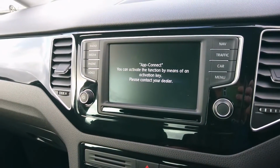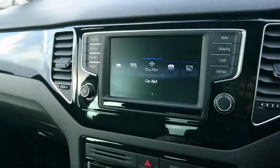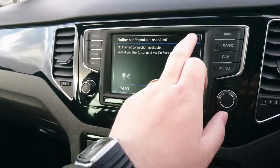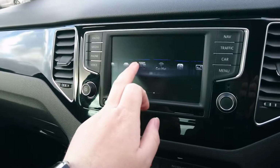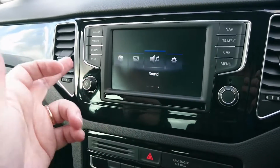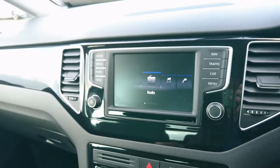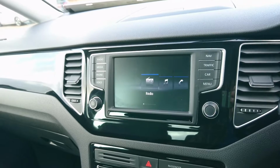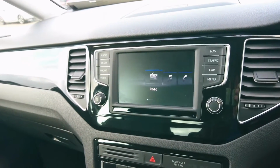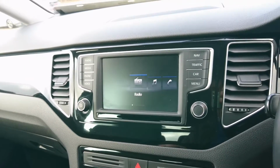Naughty, naughty Volkswagen. That's very naughty. CarNet. I bet not like Skynet. Ooh, ho, ho, ho. Don't want Skynet in your car, do you, viewers? That's not good. Images, they can put a USB stick in there. Sound. It's not the most responsive touchscreen, but this car is now going on for 6 years old actually, it's a 2017. So this is what they were like, isn't it, back in the day?